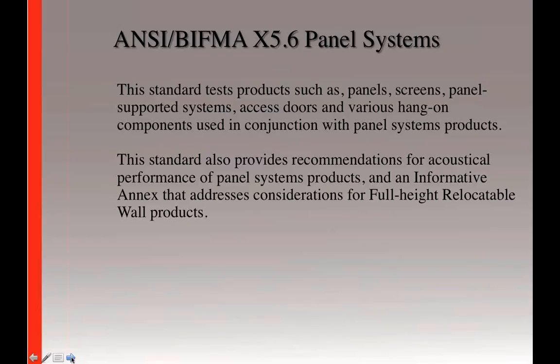So that covered most of the seating tests you'll find in the seating standards. I'm going to move on to panel systems, and I'm going to be really brief here because what I understand from manufacturers that provide to the educational environment is panels are rarely used in those environments, but there are still some cases of panels.